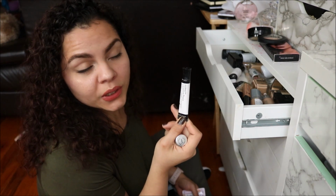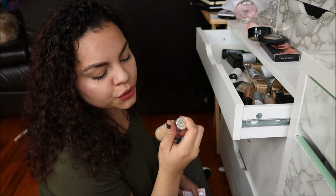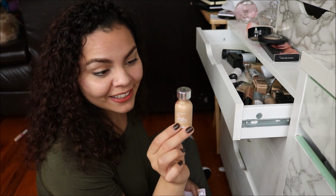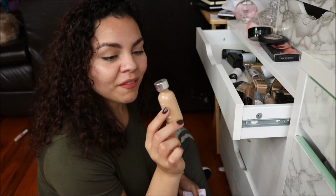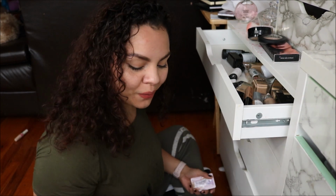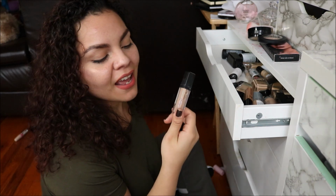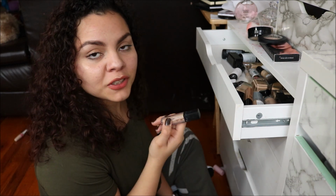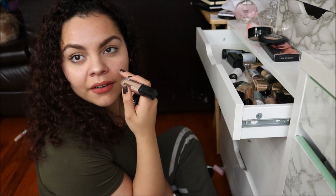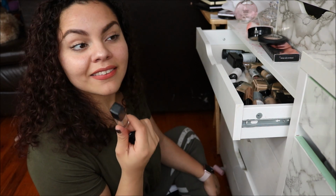Wet n Wild Photo Focus Eyeshadow Primer, definitely staying. True Match and W5. This has to go. I barely have anything left, and I've had this for far too long. Clearly I have a problem with putting caps back on, so that has to go. This is basically done. I use this a lot for blemishes and like concealer for the lower area over here, because this is the light shade and it's honestly not that light.